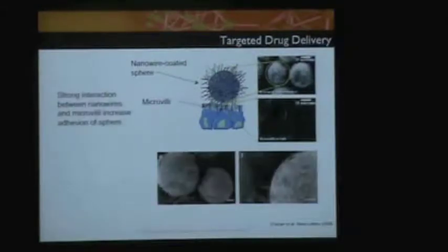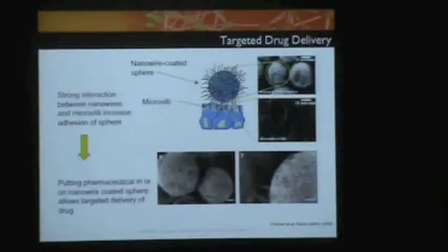And so here's a scanning electron micrograph of this microsphere, and here's the microvillette. Now these things bind extremely strong to them. And so what you could use this for is targeted drug delivery. A lot of times you take a pharmaceutical and 90% of it just goes right through your system. And this way you can tailor it to where it would bind to certain things and target that delivery. So you could either put it on the inside of this sphere or just embed it on the outside with the nanowires to have targeted drug delivery.